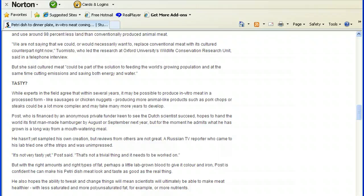He hopes to hand the world its first man-made burger by August or September of next year, which is now coinciding with what I already heard, but for the moment, he admits what he has grown is a long way from a mouth-watering meal. He hadn't yet sampled his own creation, but reviews from others are not great. A Russian TV reporter who came to his lab actually tried one. You gotta be crazy. Of the strips and was unimpressed. It's not very tasty.